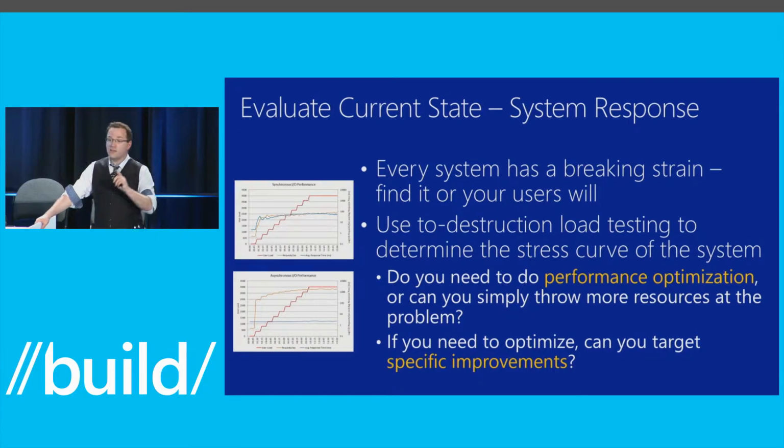But most importantly, this is the data that will inform, do I actually even need to do any performance optimization, or can I just throw more money at the problem and keep my engineers working on features and functionality? Or do I really need to tackle specific performance optimizations to hit my goals? But do it on data.